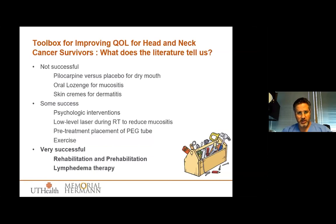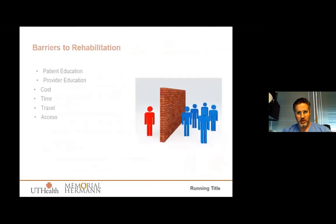But I draw your attention to the bold bottom bullet point there, that the things that have repeatedly shown success without question in head and neck cancer survivors with great p-values are the roles of rehabilitation and prehabilitation, which we've already spoken about today. And the other one is lymphedema therapy. And lymphedema therapy is an interesting one to see here because, in fact, most patients in this country who undergo head and neck cancer treatment do not get lymphedema therapy.